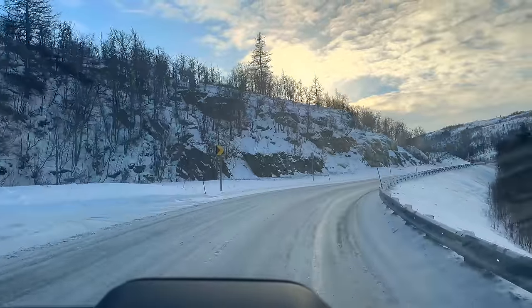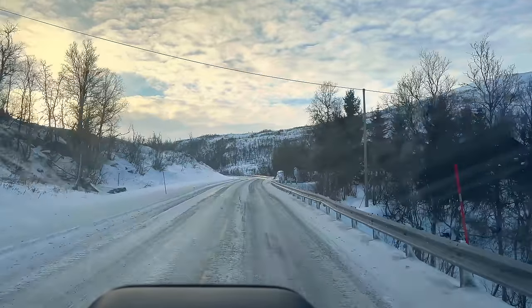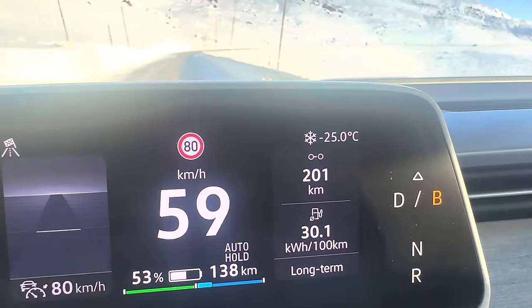It's so slippery here. Wow, I'm at full throttle. Full throttle now. Holy shit, I need to get up this hill. It is minus 25 degrees.